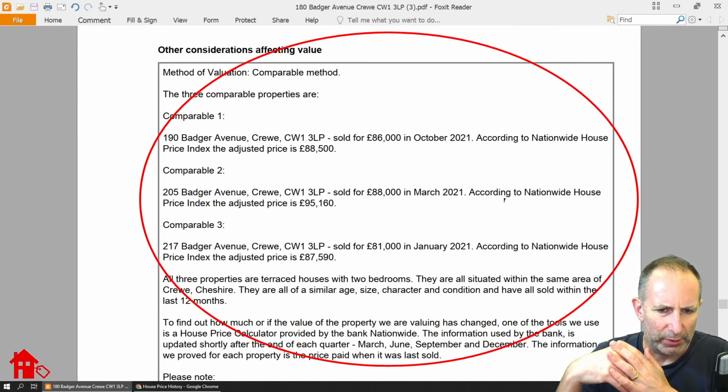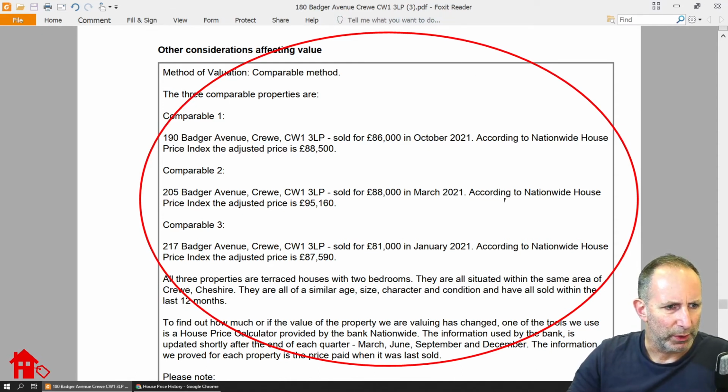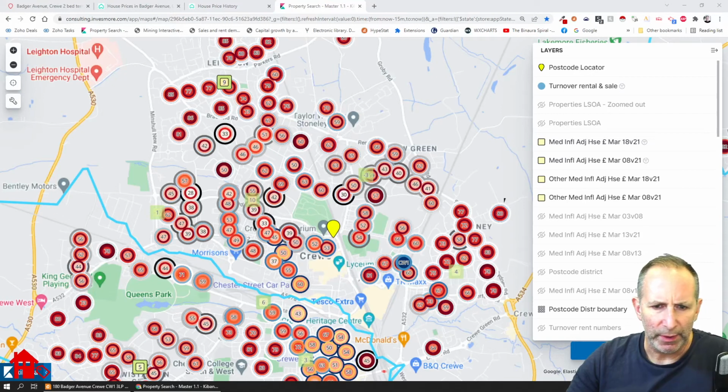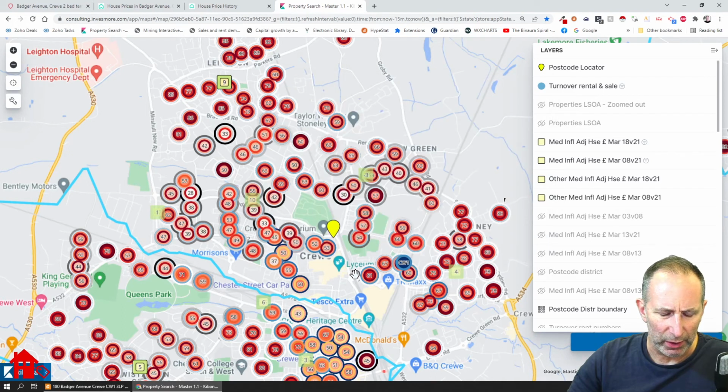And really, when you look at capital growth, you've got to go quite granular with it. And I think the growth around there is solid, and I think it's picking up. And that's because, well, let me pause and I'll show you why. Okay, I'm back. And right, so this is the capital growth data for CW1. And as you'll see here, from this, the rental turnover is huge and the sales demand is massive. So this area is actually quite hot.